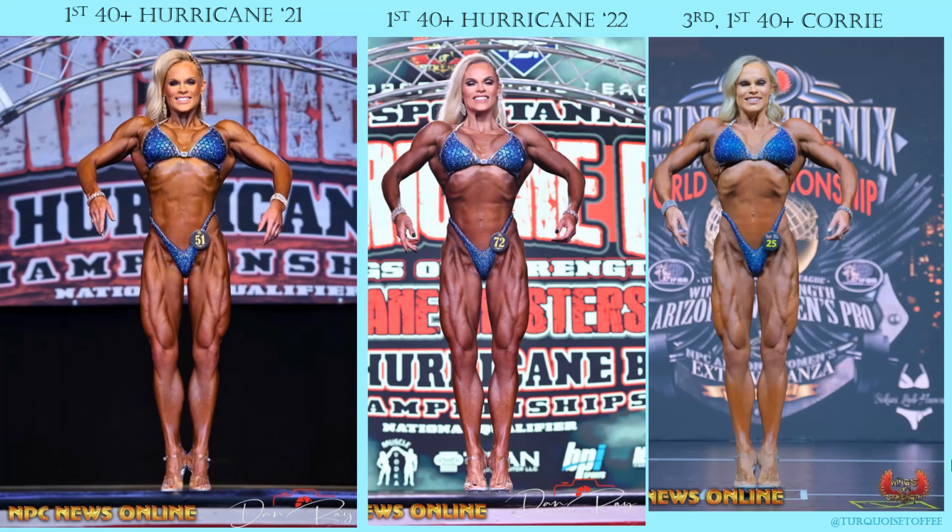Next is Carrie in third place, and she actually got first in the 40 plus, so very good show for her. She also has a really impressive V-taper. I notice her lats. I notice her really large delts. Beautiful, round, big size. I think she looks really good, and she's posing really nice too. I like how level her shoulders are here. I like that she's got hair. Even though it's pulled back behind her ear, it still fills in part of her frame.